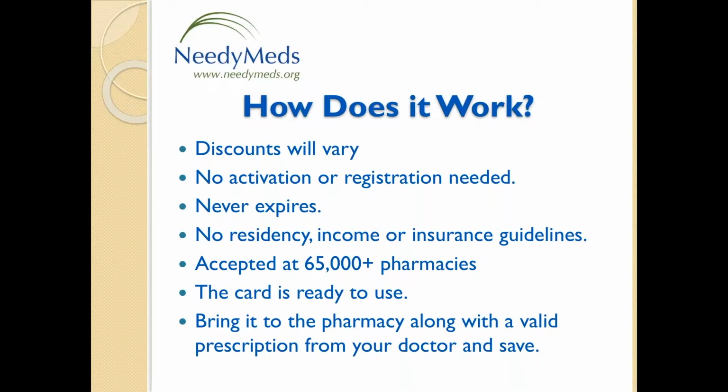So a lot of cards out there may require you to sign up, and some of them may even charge you. And we actually just did a Facebook Live event where our president, Rich, talked about drug discount cards and how to use them. And when I asked him, what do you say about drug discount cards that charge people money? His answer was very simple: I don't know why you would pay for something when you can simply get it for free. And not only get it for free with NeedyMeds, but also anonymously.